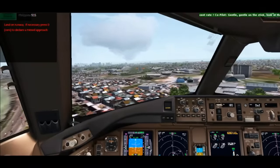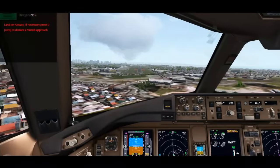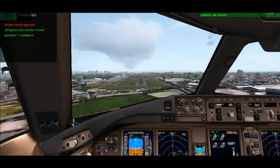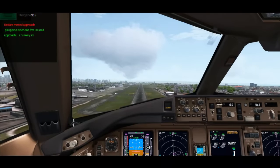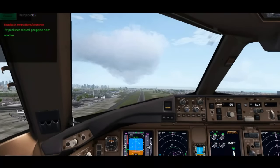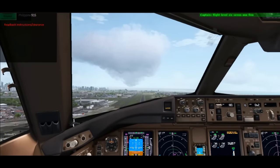Too low terrain. Roger. Too low terrain. Too low terrain. Approaching minimums. Go around, missed approach. Philippine 915, missed approach, runway 06. Philippine 915, fly published missed approach, Philippine 915. You're up.